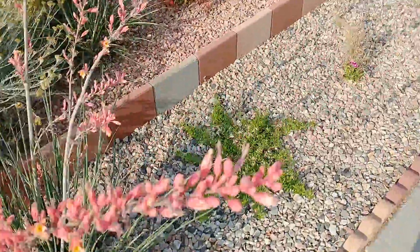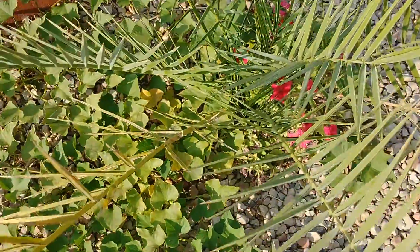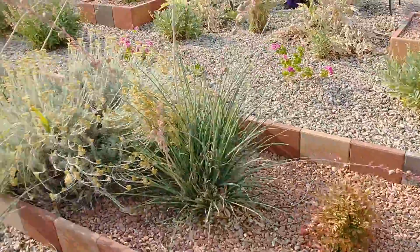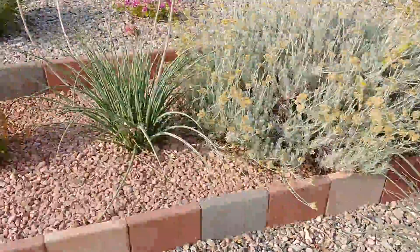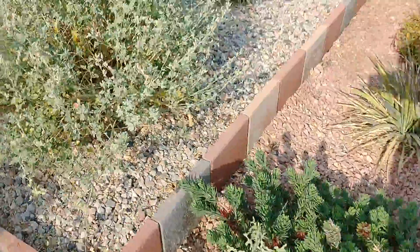And then, as you can see, we have our other date tree over here. This one's doing very well. Our goji berries are struggling a little bit, so we covered them. And here's our front yard right here. And it's looking pretty good. Got some flowers going on. Our flower bed over here is just about done.